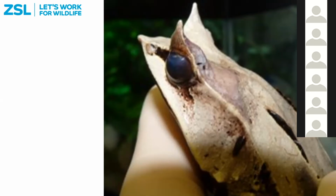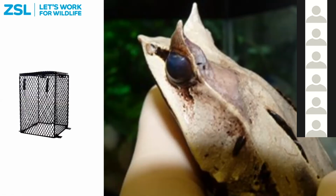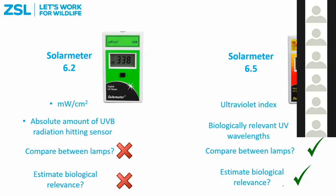So it's really important that you have light guards such as this, but also bearing in mind that even though the light guard itself may protect the amphibian from the heat, if an amphibian was to sit on that guard and it was a UVB emitting lamp, it could be exposed to very high levels of radiation. So just thinking about how your animal is using the enclosure is really important. So monitoring is absolutely key.